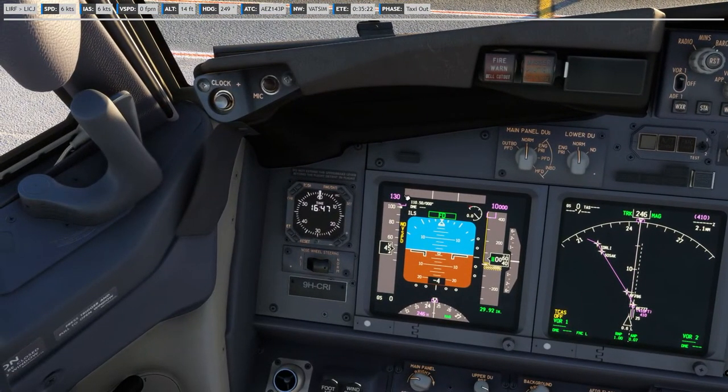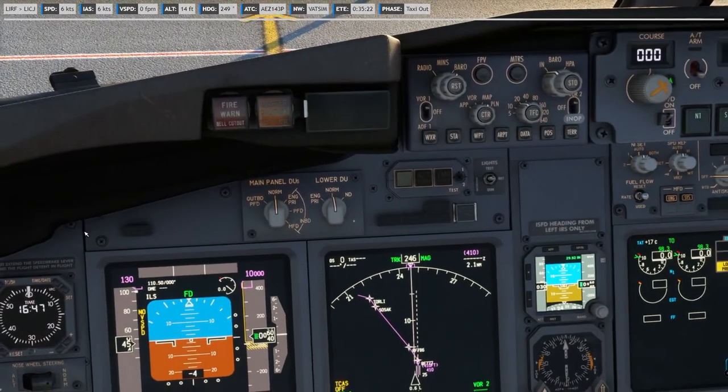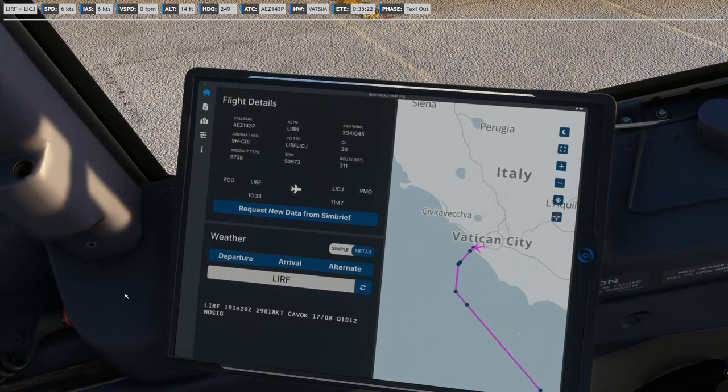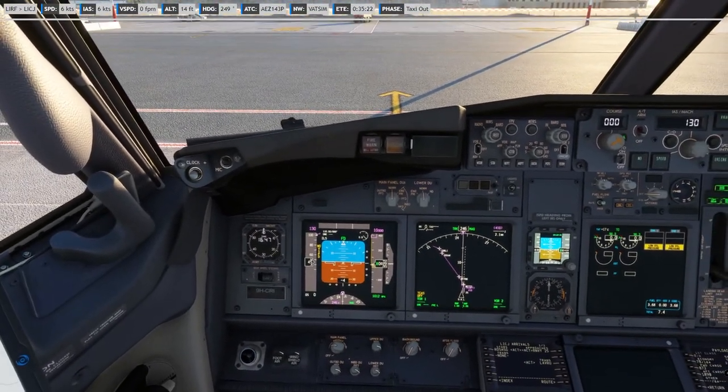So I appreciate everyone that's tuning in. Weather in Rome, we're looking at departure. Let me refresh again. I'm not even gonna set up the tracker today, I'm gonna check that out another time. Departure is 290 at 18, CAVOK. But on arrival it's a little bit different. We have some scattered clouds, 350 at 16. I want to really see that turbulence, if it's actually true or not.